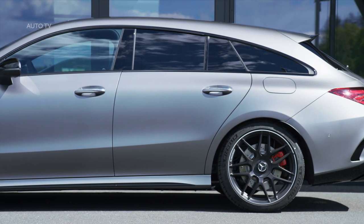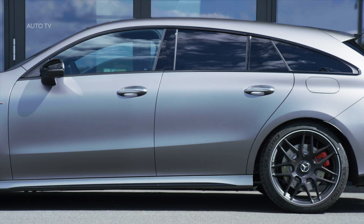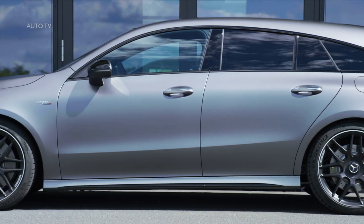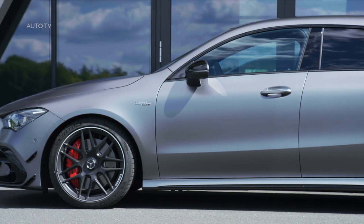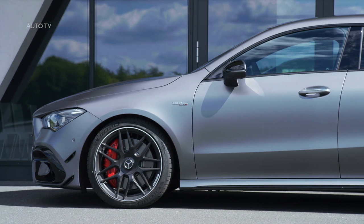The exterior of the new CLA 45 shooting brake packs plenty of emotional appeal. The long bonnet, the greenhouse with coupé-style window line, the muscular shoulders over the wheel arches and the low rear clearly reveal the vehicle's sports car genes.